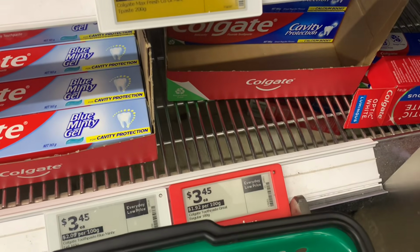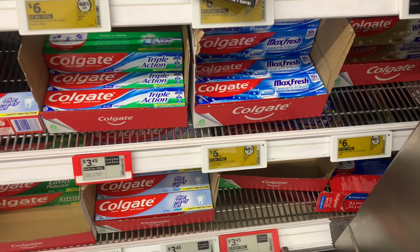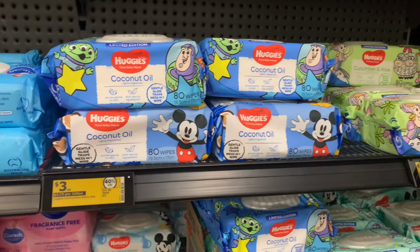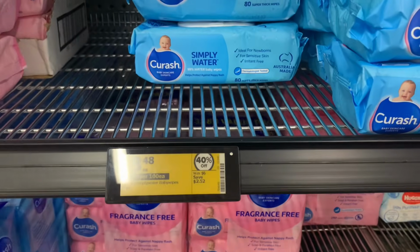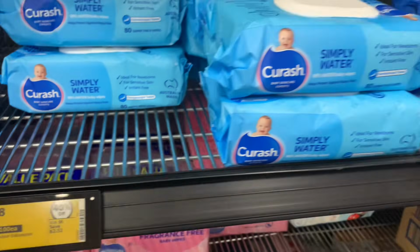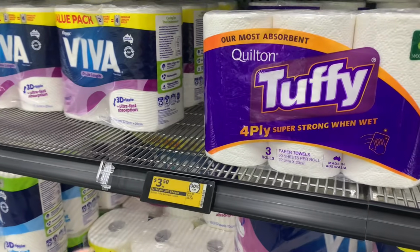I only ever stockpile toothpaste and toothbrushes when these type of promos are on, and then we're pretty much covered for a whole year. While I was just in that section, I turned around to see the Huggies baby wipes, and they are an amazing price this week. So again, I looked at what the cost is per 100 grams, and you can see that a pack that has exactly the same was more expensive. So this time Huggies works out to be a better deal.